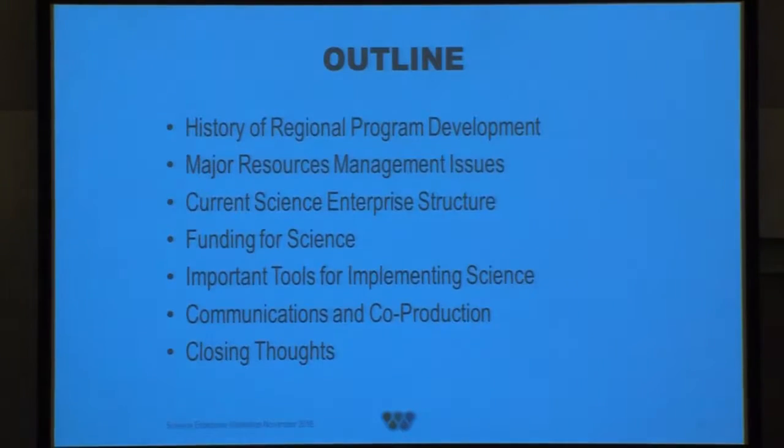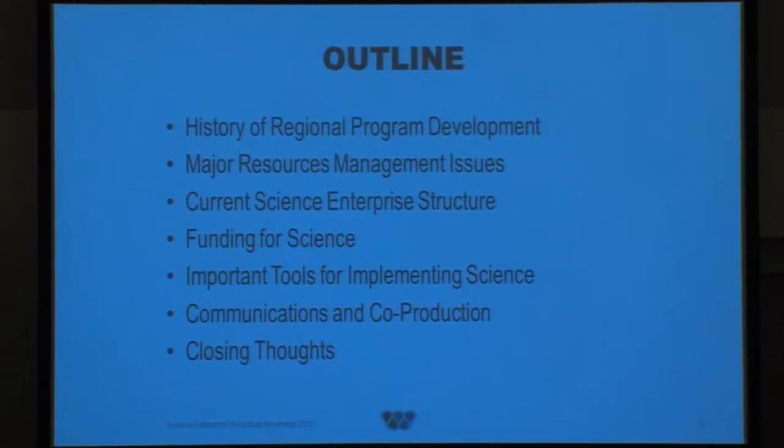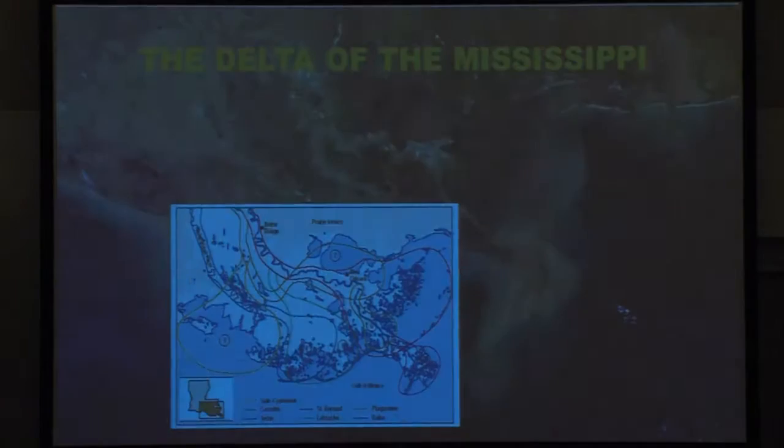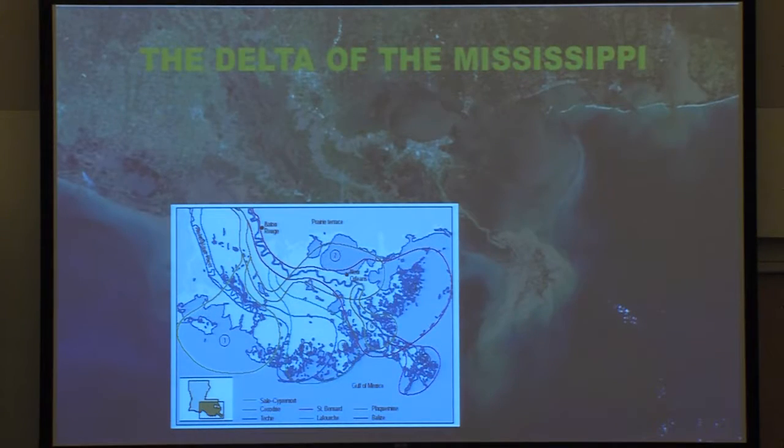My job today is to talk about science in coastal Louisiana. This is the general outline that Mike just told us all the speakers were given. I've taken the liberty of flipping these first two because I think understanding the issues that we confront and what the management challenges are is important to thinking about how the programs work. I wonder if maybe the lights could go down just a bit. If somebody could do that, that might help a little bit.